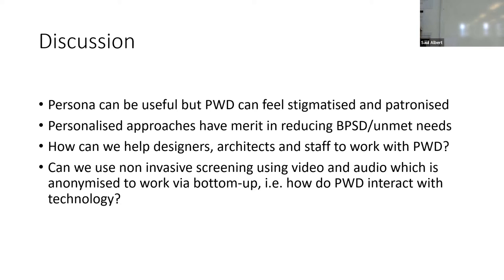But when we talk to people with dementia about the persona, they said they often felt quite stigmatized and patronized by it. I wouldn't like to have a persona, an Eef persona, like some crazy professor with long unwashed hair. You know, it's like, who wants to be characterized as something? A personalized approach has merit in reducing these unmet needs, but do we have the time to do that? It takes an enormous amount of time to put that together, and we don't have the staff.